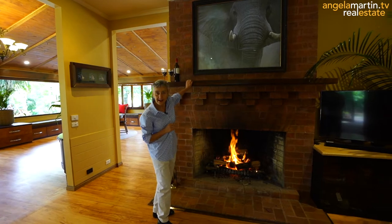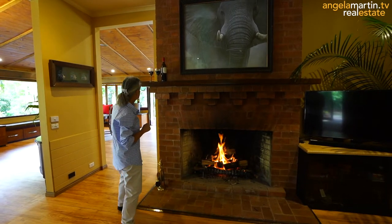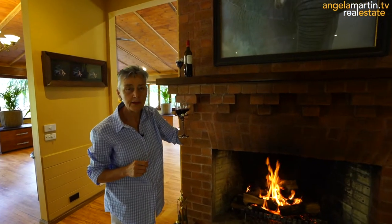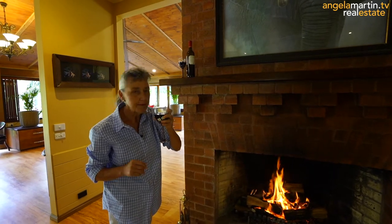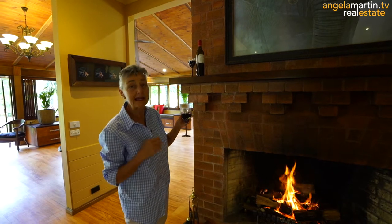Beautiful bit of solid wood up top. And oh my goodness, red wine by the fire. Better not, a little bit too early, but that smells absolutely divine.